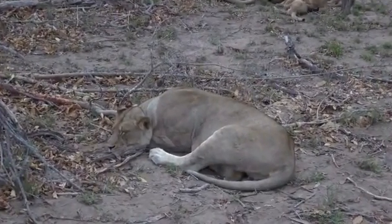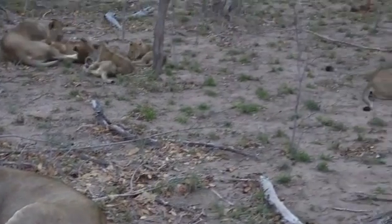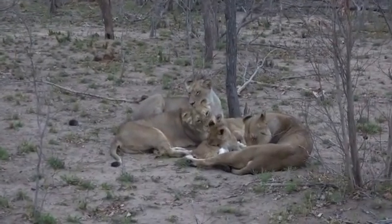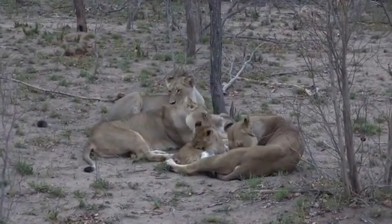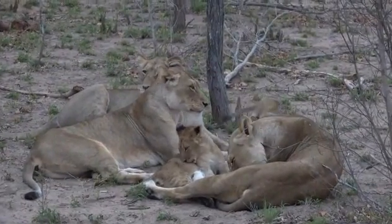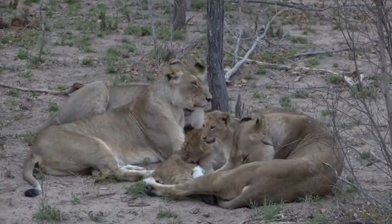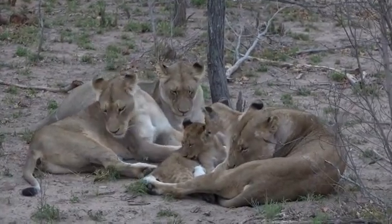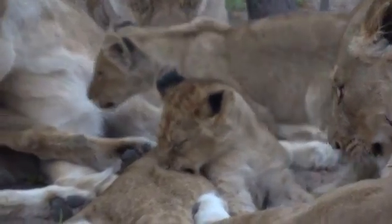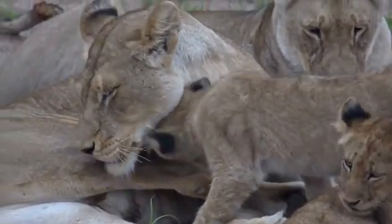And now the female is suckling that we saw earlier. And the three on the right, well, they're still grooming themselves and grooming all the little cubs that are around them. There's definitely a fire in the cubs' eyes. Lots of talking to each other. Those older ones seem to have mastered grooming.